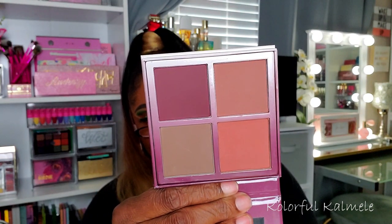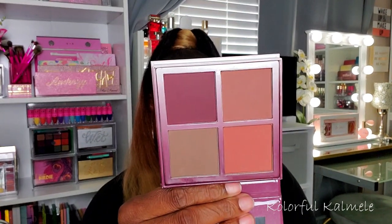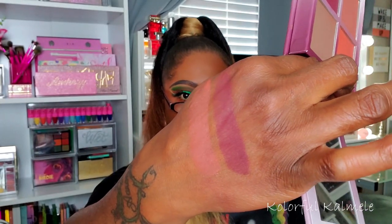Ooh, child, one of my favorite blush quads. This is from Anastasia Beverly Hills, one of her blush kits. This one is the Gradient. I know it looks kind of funky, but this thing, oh my goodness, I love it. This one is a lighter blush, and then this dark one, oh my gosh, it's my absolute favorite, of course. It gives you the lighter blush as well as the darker blush.